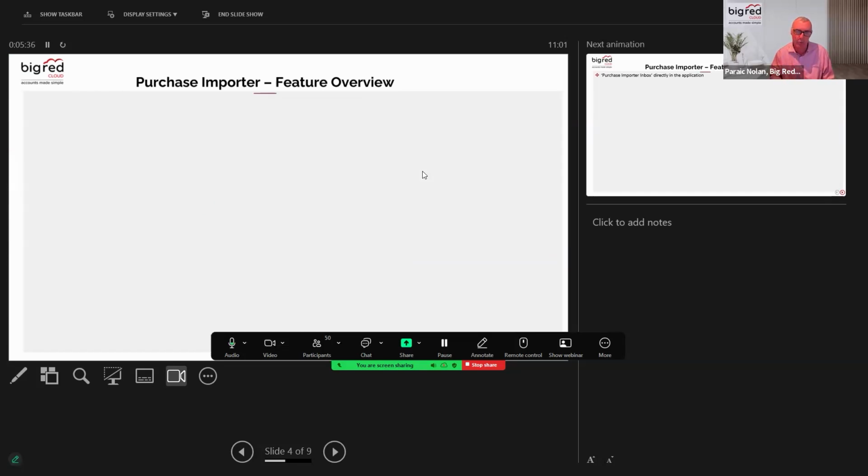Just before we click into demo mode, let me give you a quick overview of the Purchase Importer, what it is, and the features in it. It's essentially an inbox in your purchases book. When this is enabled for you, you'll have a new inbox functionality in the purchase book. You'll see documents going in there.